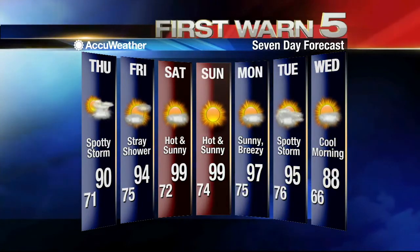Here's your First 1.5 AccuWeather forecast for the next 7 days. Take note of the weekend: 99 Saturday and 99 again on Sunday. Some of the models hint at a front Tuesday into Wednesday of next week. That's your updated First 1.5 AccuWeather forecast.